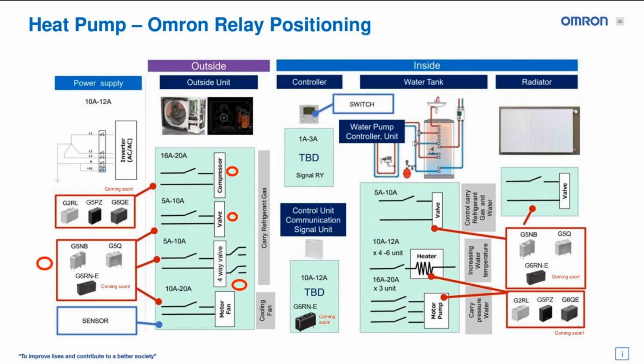This is supporting 5 amps up to 10 amps, and also with the G5Q supporting those motor load inrushes of up to 30 amps. Now let's go back over to the inside. So once we're on the inside, we have different control loads and signal loads that don't need that explosion proof rating because it's just a typical thermostat or controller that is already isolated from the end product. It's not near those flammable gases.